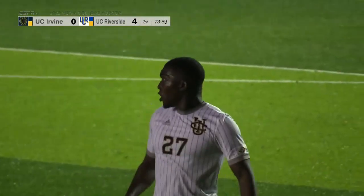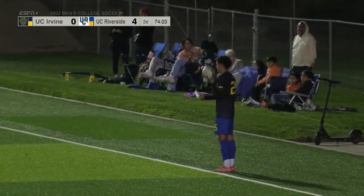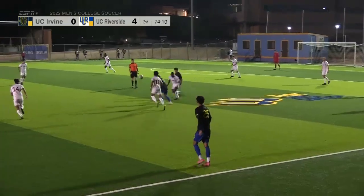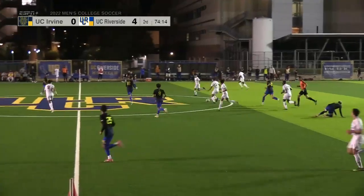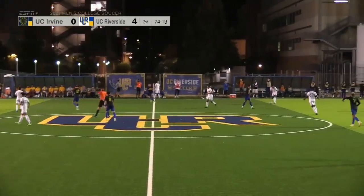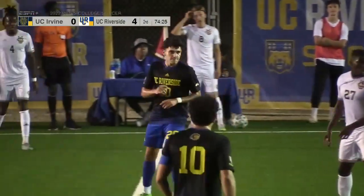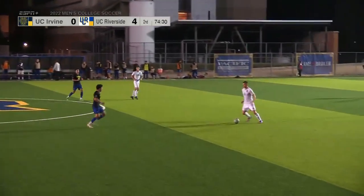We throw in here on the near side for UC Riverside. Samuel Atia with the strong challenge with Polo Hernandez. Both players working hard. And now Hernandez gets knocked to the pitch. No whistle. And now the whistle comes. Foul was on UC Riverside.